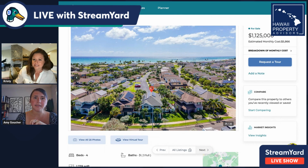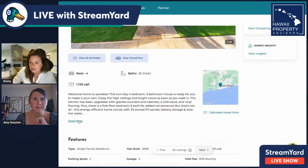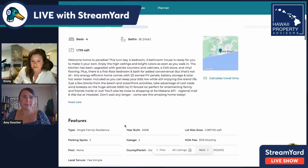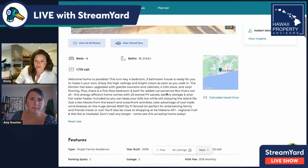Is this one in Halapa'e? Let's see. I feel like it should be. It's either that or Ocean View. Yeah. So 4 bedroom, 3 bath, ready to make it your own. High ceilings and bright colors for sure. The first floor bedroom and bath.